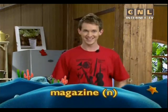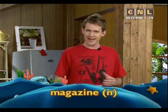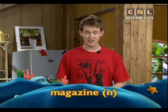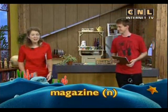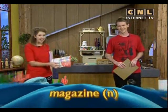Our first one here is magazine. Magazine. A magazine is something that you read. Andrea is reading a magazine. A magazine could have information in it, or pictures, or different stories. On the go today, we are learning how Let's Talk in English magazine is made.